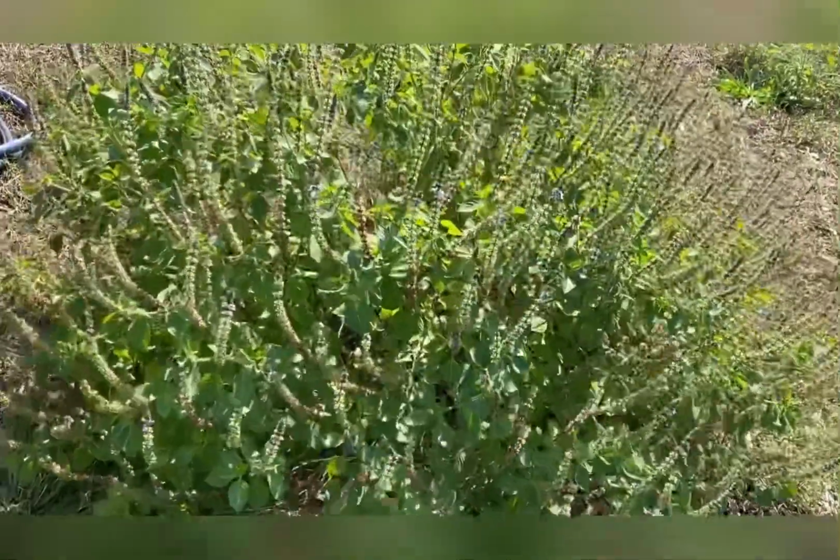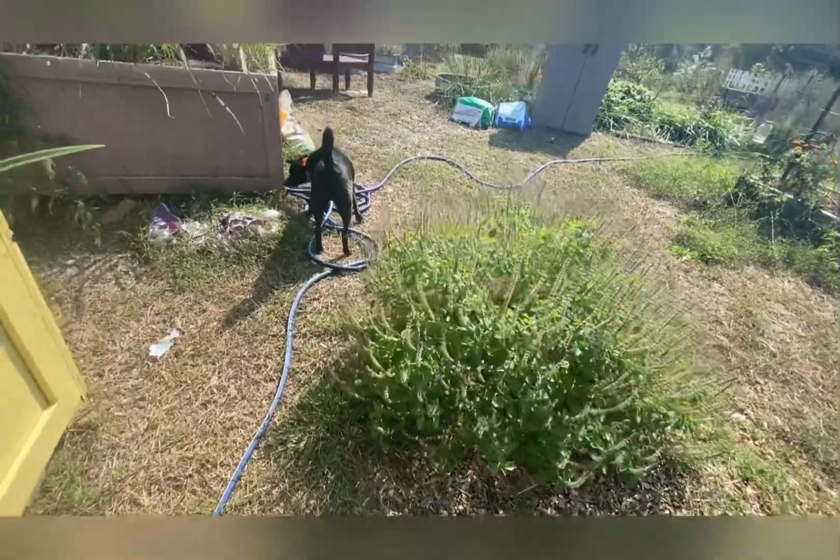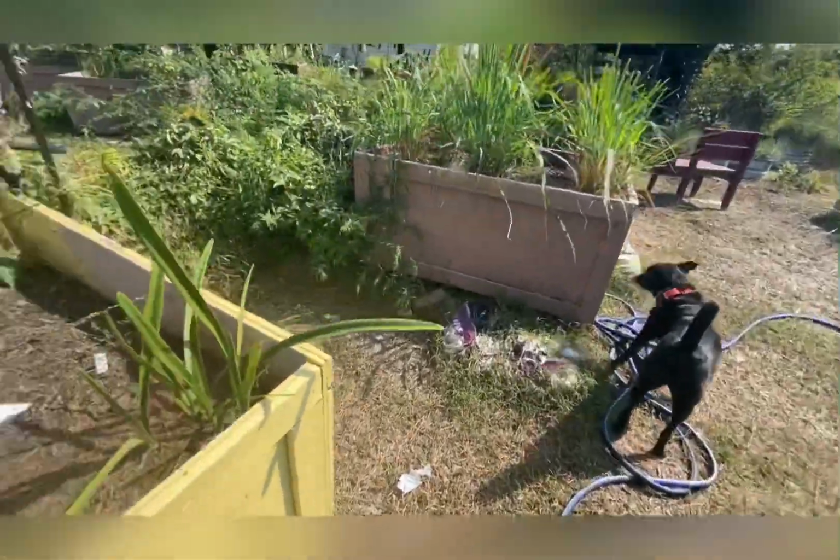Another volunteer Tulsi that I left out here for the bees. That's gotten pretty big. Another dog. My husband let the dogs out.